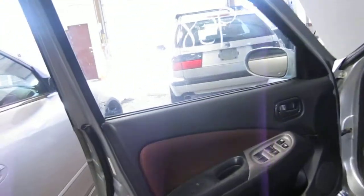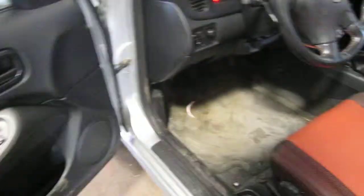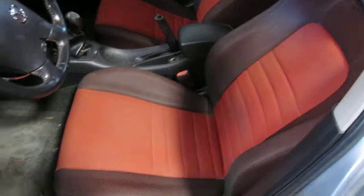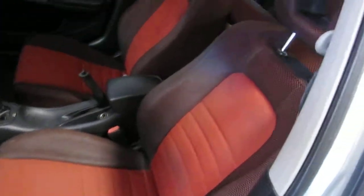It also has a very nice black and red cloth interior. The vehicle is equipped with driver and passenger manual seats. The vehicle does also have a factory sunroof.